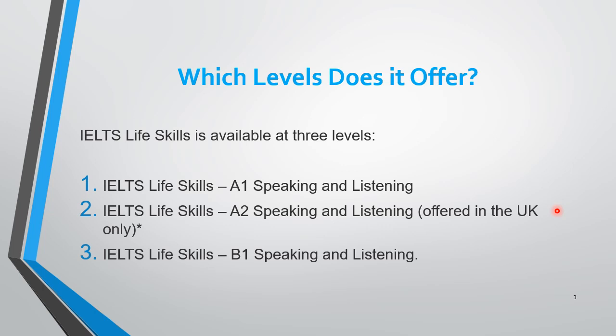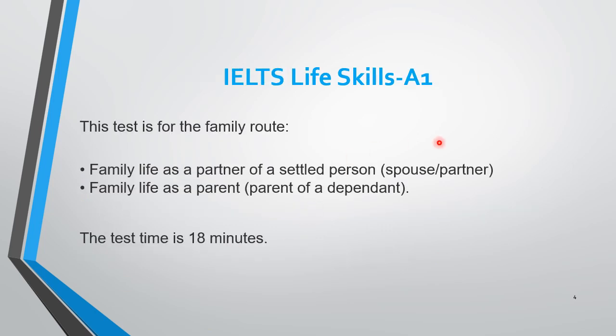So for that extension you need to do another English language test, which is A2 if you are doing Trinity College JESE grade 3, and if you are not, then you can do IELTS Life Skills A2, which is again a speaking and listening exam. Then you can do IELTS Life Skills B1 speaking and listening exam. This is also done by other awarding bodies, and IELTS has started offering this as well. Now I'm going to talk about all of these three A1, A2 and B1 exams separately on the next slides. So stay tuned and listen carefully. Hopefully this will help with your problems.